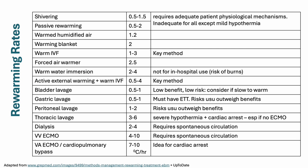Here are the rates of degrees Celsius per hour warming. Cardiac bypass ECMO has the most, 7 to 10. Hemodialysis is also quite high, 3 to 4. And then the rest are listed as well.